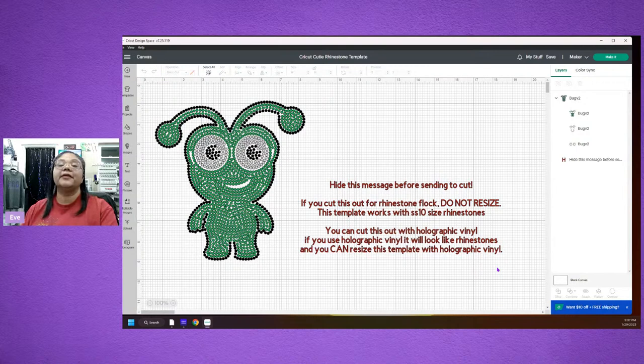So I've already cut him out. I did have a problem myself with cutting it out, but that's only because my Bluetooth connection was interrupted and it messed up his outline and I had to cut that again, but it cut perfectly fine after I reset the computer. So we have the outline is one color, the outline and the inside of his eyes is one color.